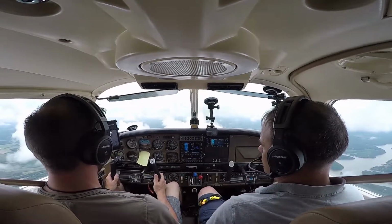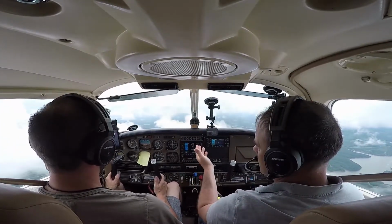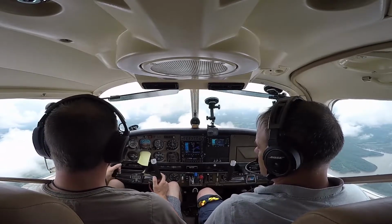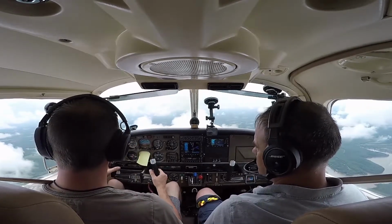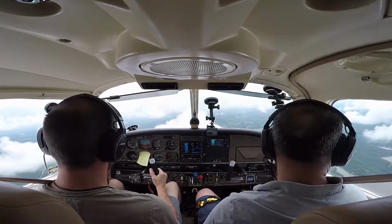Turn it to standard rate, count 1,000, 2,000, and level it off. It'll dance around, once it dies down, you can see, about 215, this is going to be about perfect. Maintain 3,000, and turn right heading 090 vectors for the car. Crazy, I've never had a student fly with that.